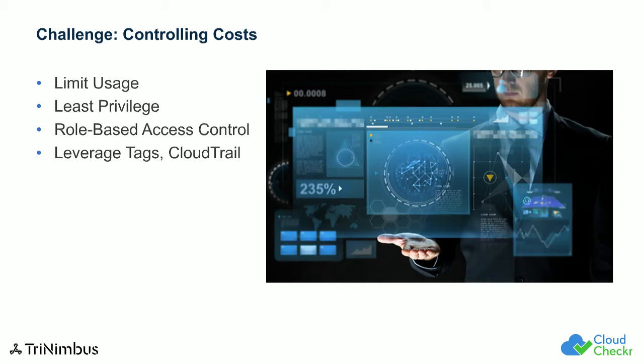Can we control the cost in the cloud? Limit the usage of most expensive services to the specific user groups and environments. For example, T2 instances might be the most suitable instance type for development environment, while usage of graphics-optimized instances in dev should be restricted or even blocked using AWS IAM policies.